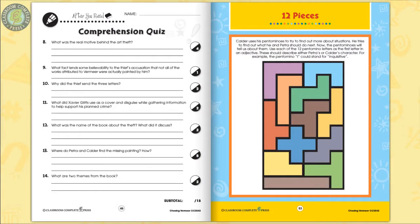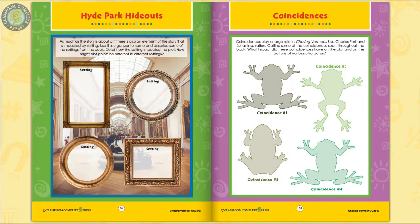3 color posters, which are graphic organizers, complete the resource. Name and describe the key locations in the book, and detail how the setting impacted the plot.